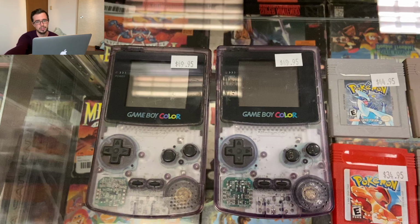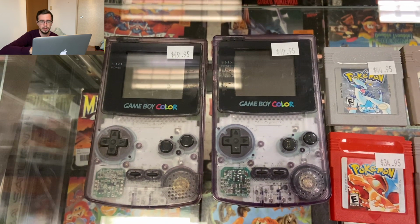Yeah, the screen's really messed up. This is probably what you'd find in Japan just because it's really hard to find good condition portables these days. Let's see, am I going to move over to the right? So we'll talk about Pokemon in a moment.